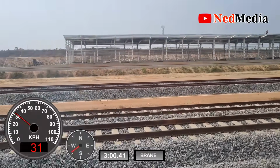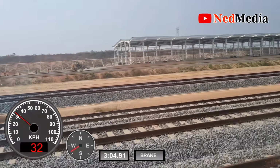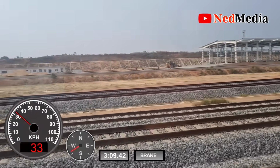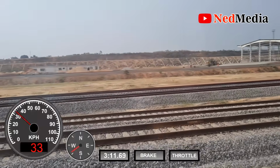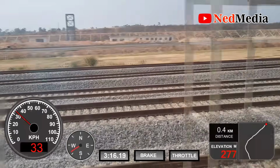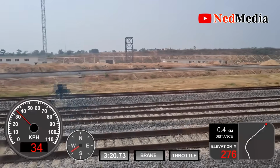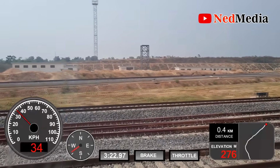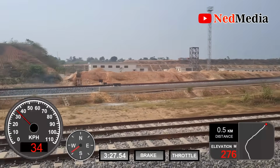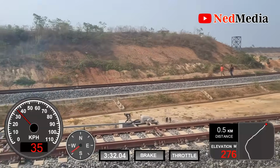Next is the brake. It does what it says. It shows the braking force, which might not be visible because trains don't stop too quickly. Anyway, let's leave it there. And next is the throttle. This one is the elevation, and the last one is the route map. The route map shows exactly where the train is on the map, so you can keep an eye there to see all the stations and towns as we pass by. Although we won't be showing you everything because it will make the video very long.